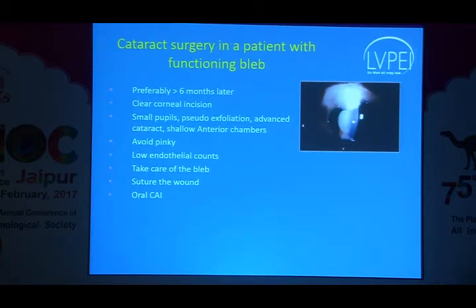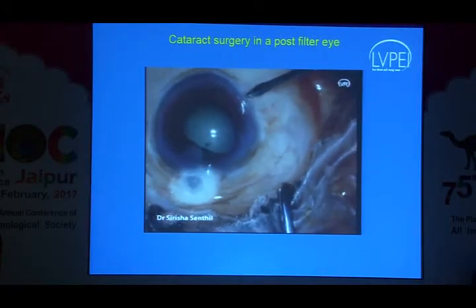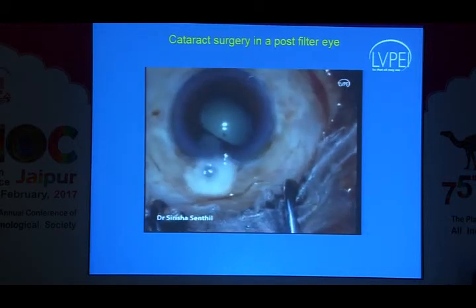Pinky is something that we need to avoid if you are using a peribulbar block, and make sure that your bleb is not ruptured or there is no problem before you take it up for surgery. So just a small video to show you the kind of precautions that you would need to take.